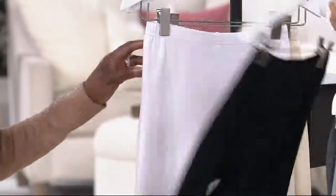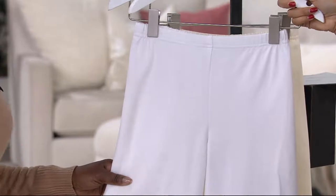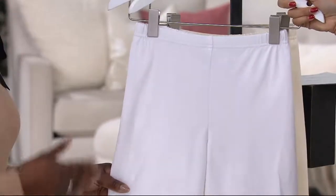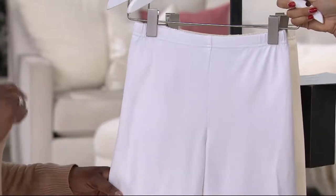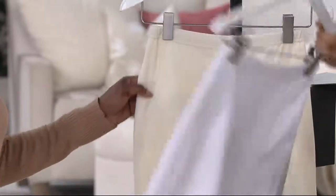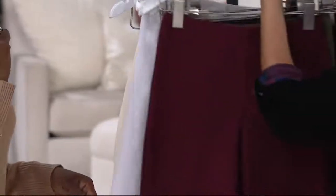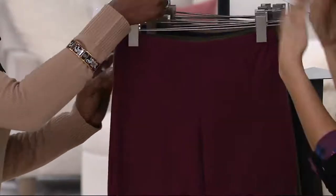And then we have it in black, which of course. White. Ladies, white is for 12 months out of the year, not only for my medical profession, but you can wear white. Wear white now, you're going to look fabulous. You're going to see Jackie in it. She looks great. And then winter white, which is more of a vanilla color. I actually had one of your winter whites, not this silhouette, but another one, and I got so many compliments. Very striking.